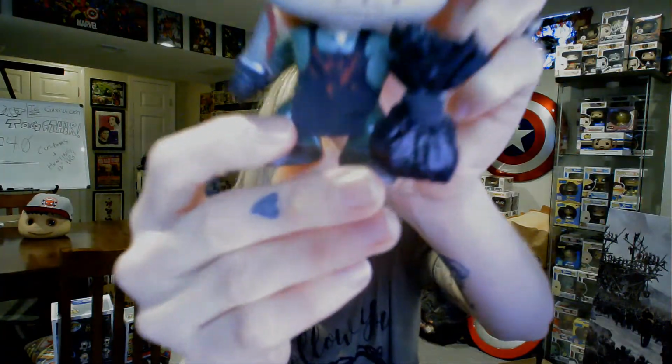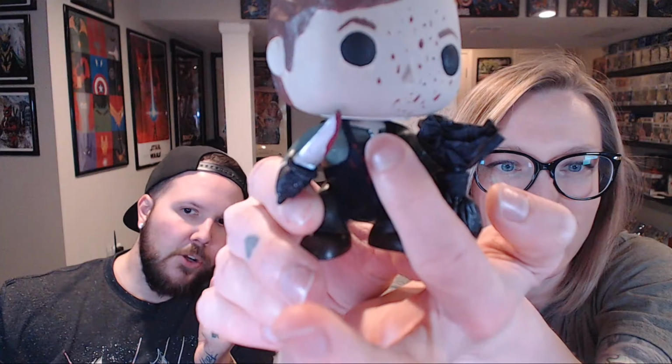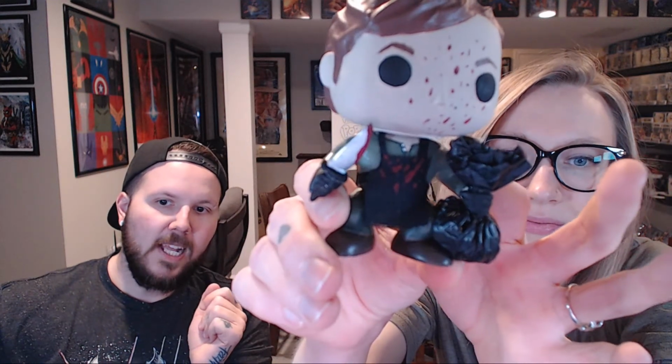Actually, the most impressive part about this pop to me, not only the paint job, because the lines are very crisp. Get a close up of those buttons. The buttons. And get a close up right there. Can you go to the main cam so you can sort of see it? But it is so crisp, this paint job on this figure.